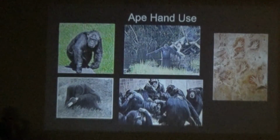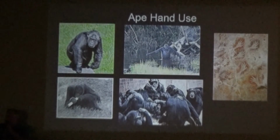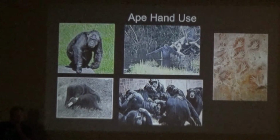Now, apes use their hands in a variety of ways. Here we have a chimpanzee using their knuckles for locomotion because they're habitual quadrupeds. They usually walk on 4 legs, or 4 limbs. By the way, they walk on the middle segment of their knuckles, just like those knuckle prints from 1982.